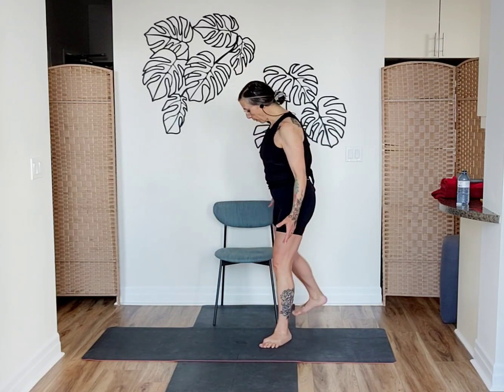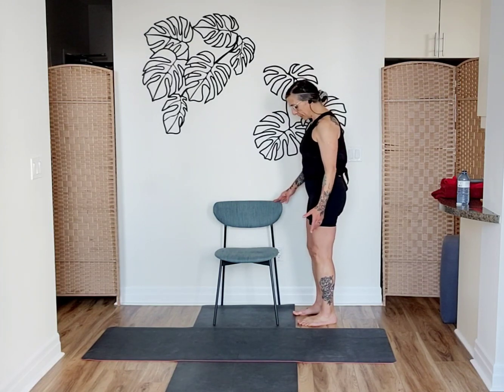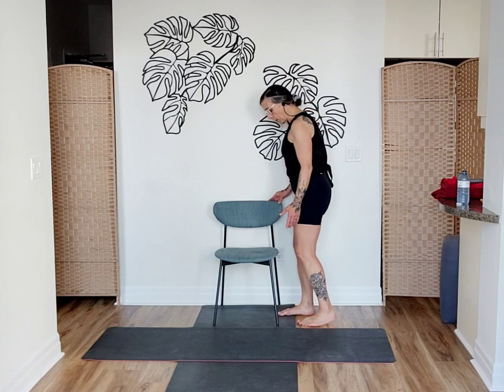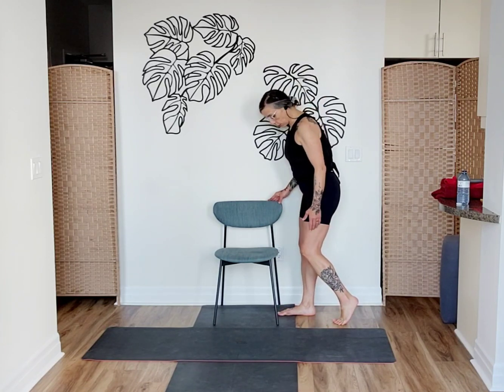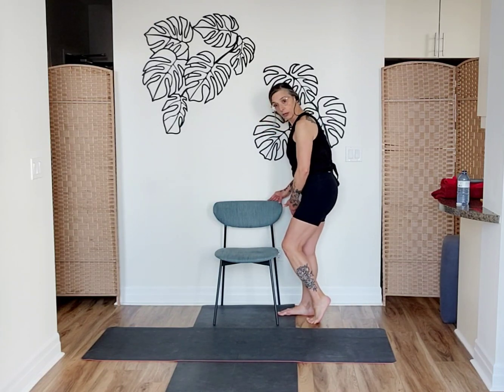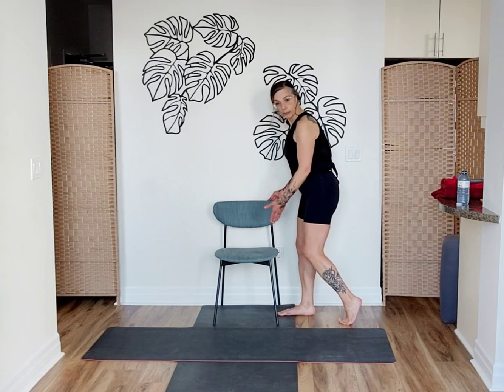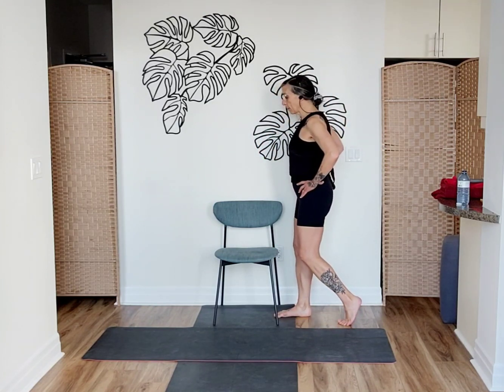Perfect. We're going to come around to one side of your chair so that you have this backrest nearby. Good. Step your right foot forward, your left toes back. Good. So your left toes, sometimes we do it with our left toes in line with our right heel. Today I'm going to say bring them back just ever so slightly. Hands on your hips, so it looks something like this. Elbow squeezes back.